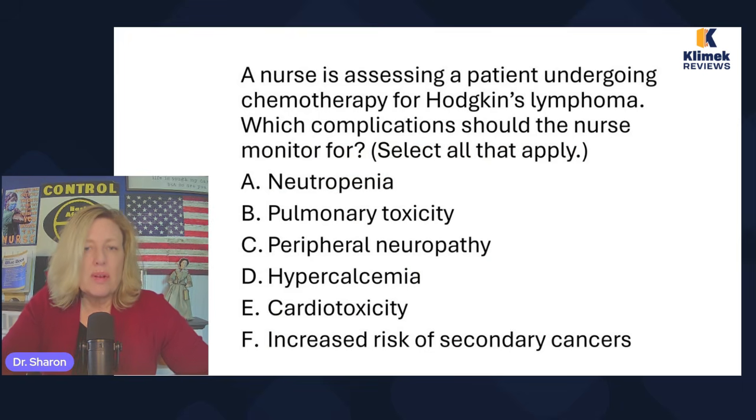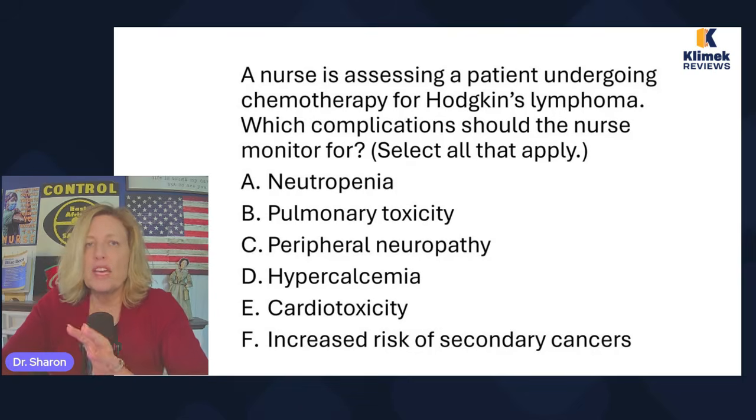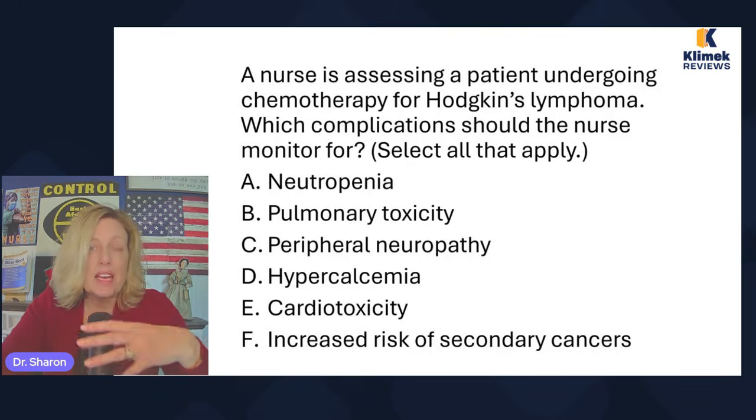A nurse is assessing a patient undergoing chemotherapy for Hodgkin's lymphoma. Which complications should the nurse monitor for? Select all that apply. All right. So it doesn't say biologic agents. It says chemotherapy. So if it said biologic agents, I would treat it a little differently because biologic agents rev up the immune system. So if I'm giving someone a biologic agent, I'm looking for answers that show I know it revs up the immune system.